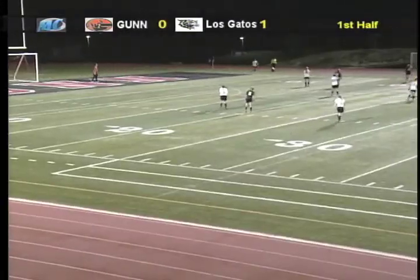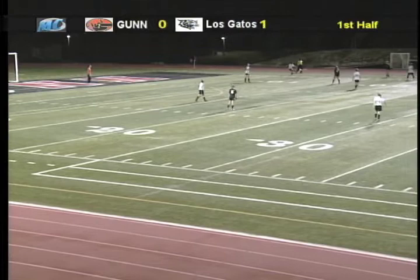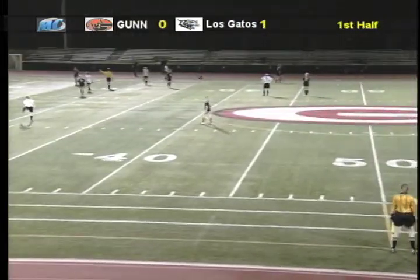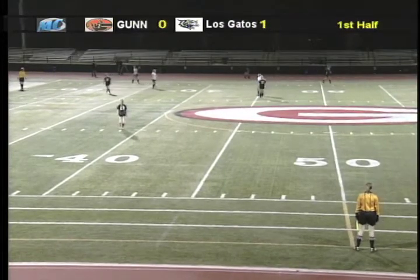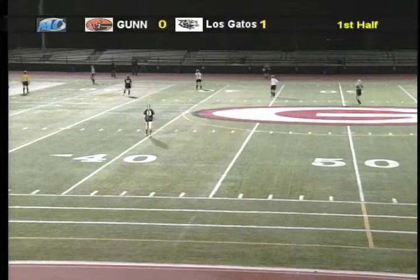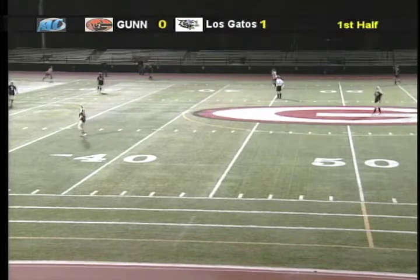Yeah, and we mentioned the Titans struggling a little bit so far. They haven't won a game since their first of the season against Kings Academy, so they'd love to get back to those winning ways, but Los Gatos, not an easy team to do that against. No, absolutely. Los Gatos, a dominant team in this league, and Gunn will have a lot on their plate tonight to make sure that they are back on track for a solid rest of the season, a solid second half.